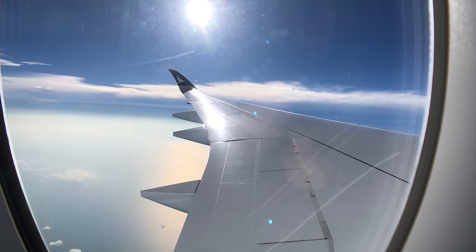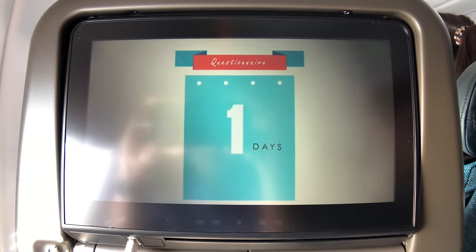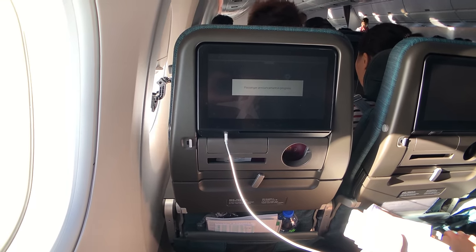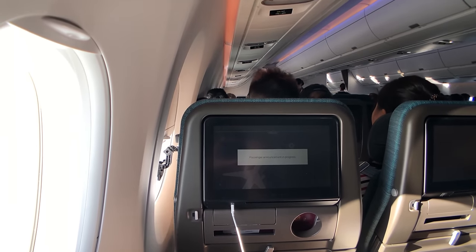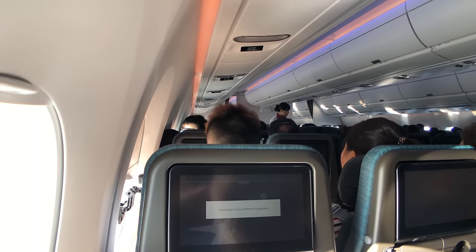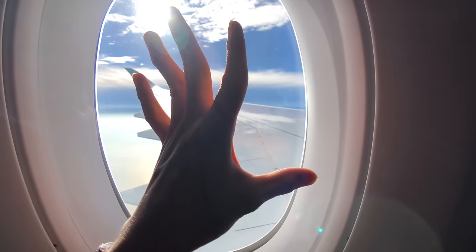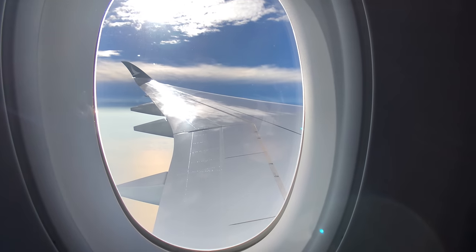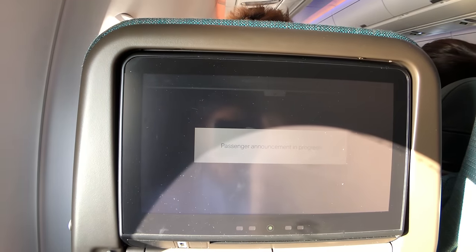Before landing, there's a video about arrival in Taiwan. Look, the window is really, really big. Cabin crew, please be seated for landing. Thank you.